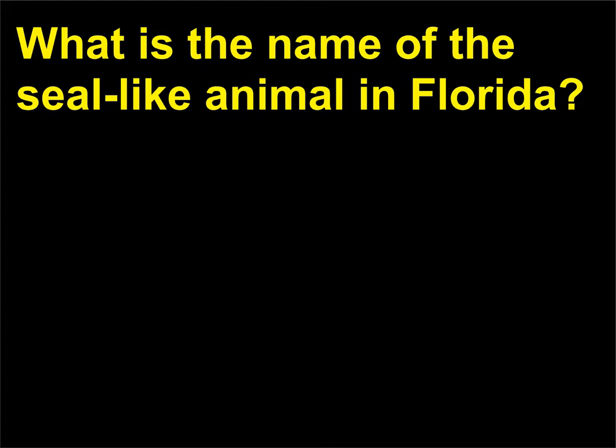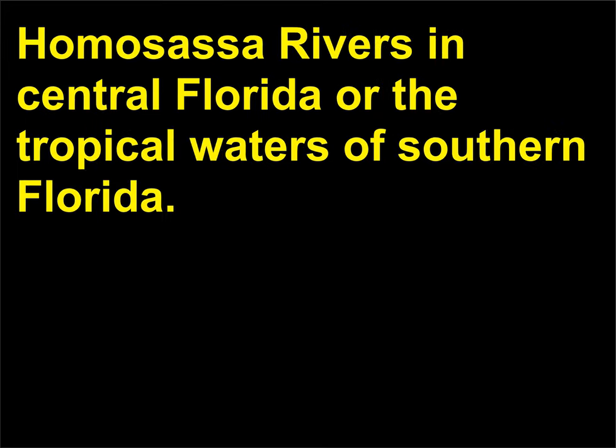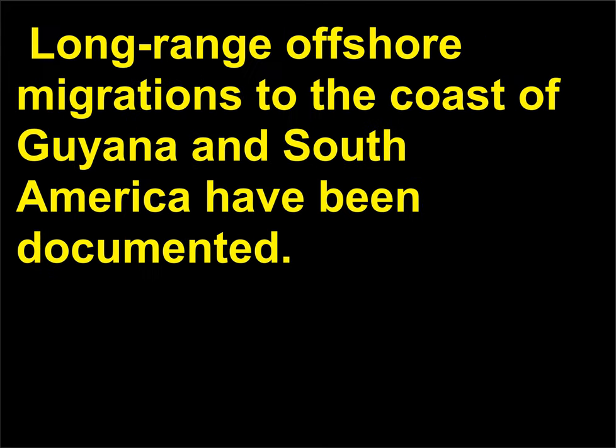What is the name of the seal-like animal in Florida? The West Indian manatee, Trichechus manatus, in the winter, moves to more temperate parts of Florida, such as the warm headwaters of the Crystal and Homosassa rivers in central Florida or the tropical waters of southern Florida. When the air temperature rises to 50 degrees Fahrenheit, 10 degrees Celsius, it will wander back along the Gulf Coast and up the Atlantic coast as far as Virginia. Long-range offshore migrations to the coast of Guyana and South America have been documented.